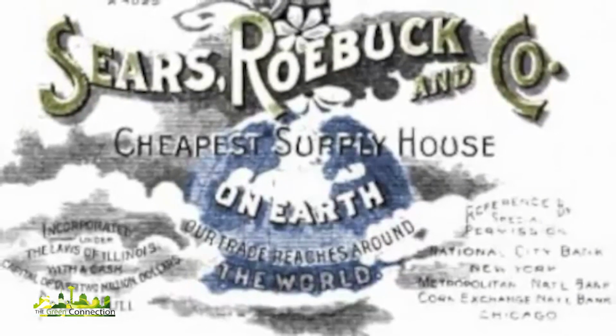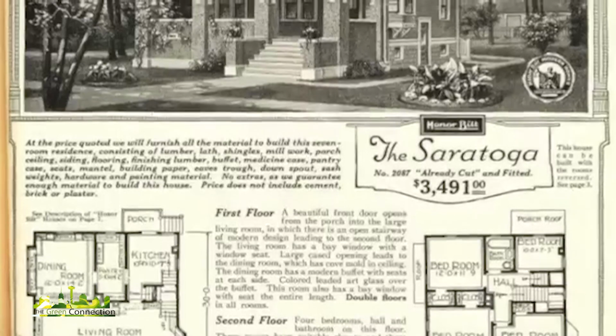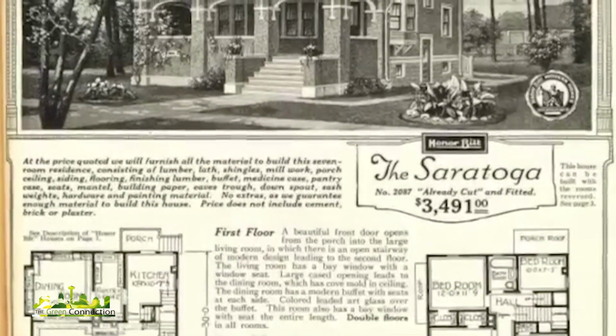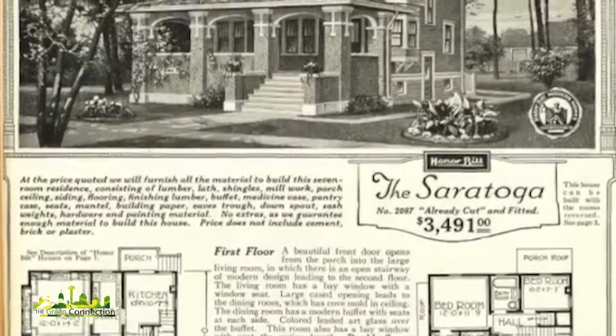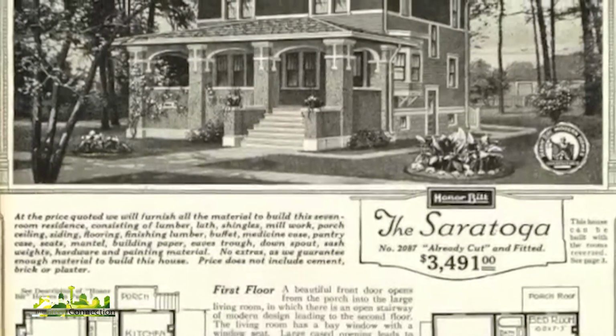Sears, Roebuck and Company of Chicago, Illinois, was looking for new ways to make money. Julius Rosenwald, president of Sears, knew that homeowners both needed and purchased more merchandise than non-homeowners. By helping more Americans to obtain the American dream of homeownership, Sears would be creating a new market for the 100,000 items in their catalog.